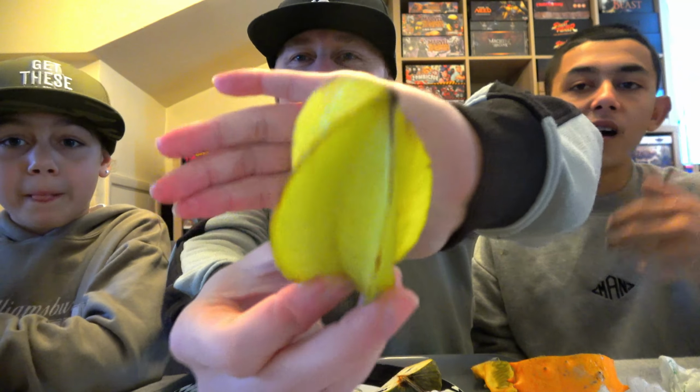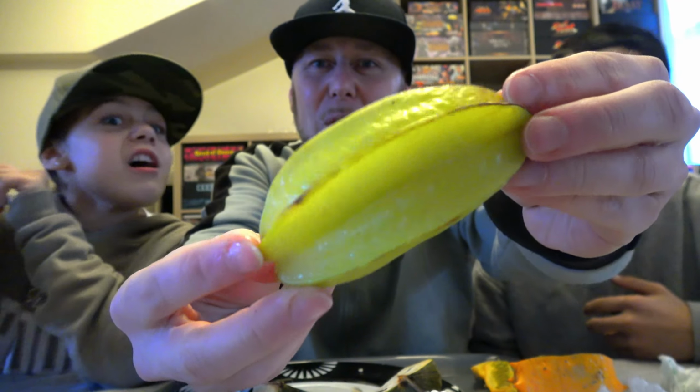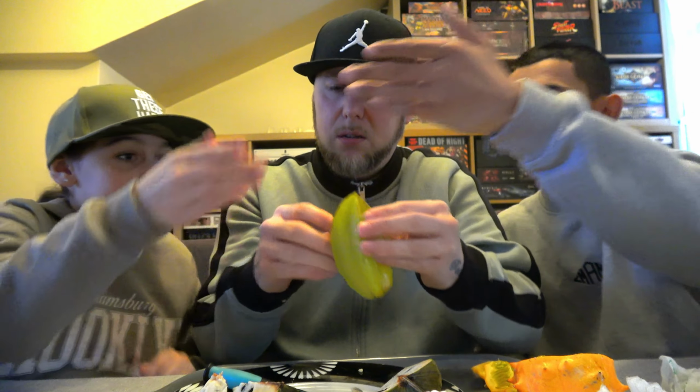Actually, you know what? Guys, check this out. Yo, look at this! This is star fruit! It's star fruit, man! Wait, look at this! I have high hopes for this. Stars, see, look, there's a star right there. Look at that! That looks so cool! Do I cut it into star shapes? Yeah. How are you meant to?